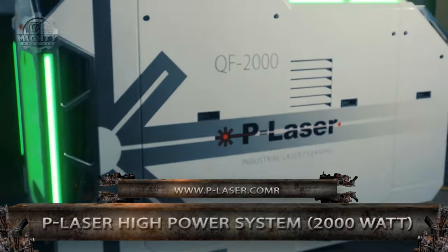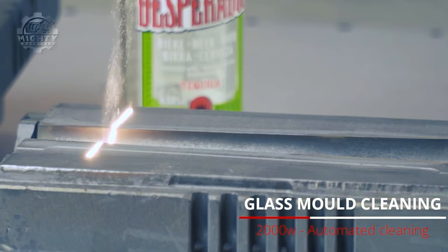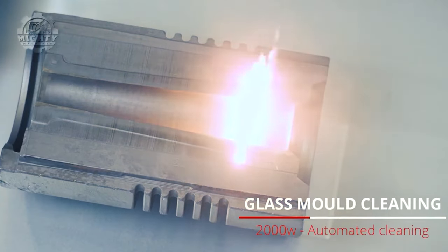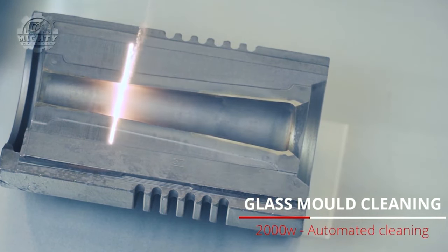Industrial processes also include the removal of burnt carbon from glass molds. Usually it's done with the help of various chemicals and ultrasonic solutions, but to do it faster, laser technology is used. Through this, a huge amount of burnt carbon is cleared, even in the shortest possible time.